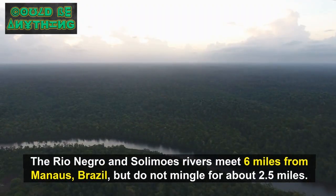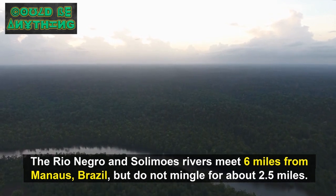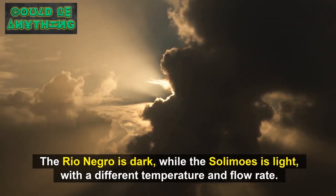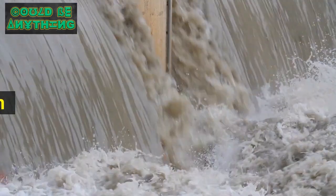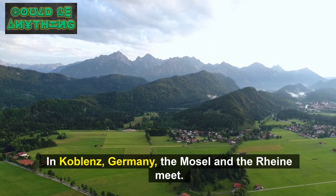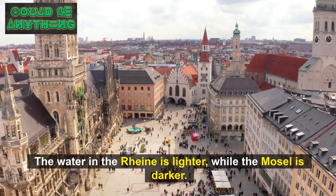The Rio Negro and Solimoes rivers meet 6 miles from Manaus, Brazil, but do not mingle for about 2.5 miles. The Rio Negro is dark, while the Solimoes is light, with a different temperature and flow rate. Mosel and Rhine. In Koblenz, Germany, the Mosel and the Rhine meet. The water in the Rhine is lighter, while the Mosel is darker.